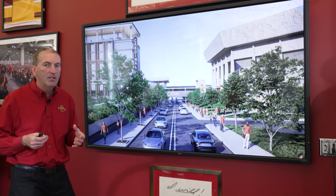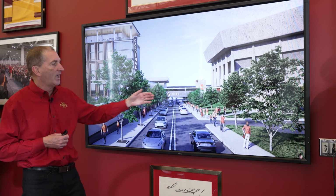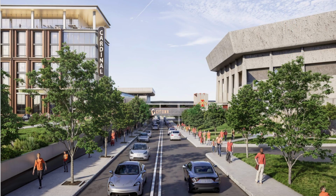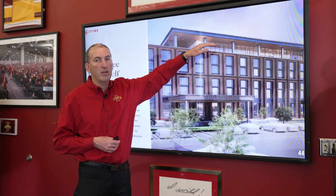In addition, there'll be a new hotel. The hotel will be connected by skywalk to Hilton. It'll be connected to Sheeman, and it'll extend out into the far south side of the Sheeman building. The hotel will be branded the Cardinal. It'll be a Marriott property. It'll be a roughly 200-room property that'll be 7 stories high with a rooftop bar patio area.